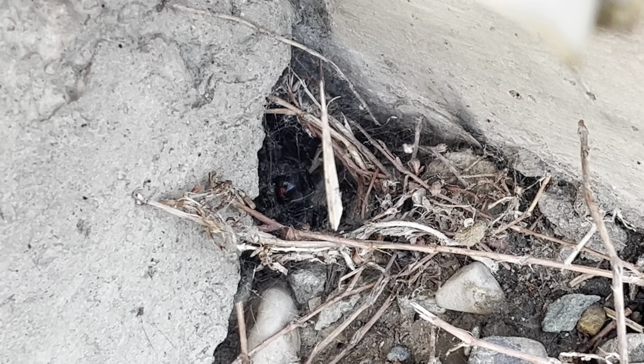But yeah, I was trying to lure this thing out with some ants. The ants weren't big enough for this thing, sadly, so I had to find something else to lure it out. This thing was being very smart, and it didn't want to come out when I tried luring it out.